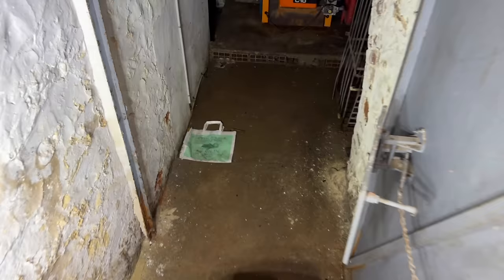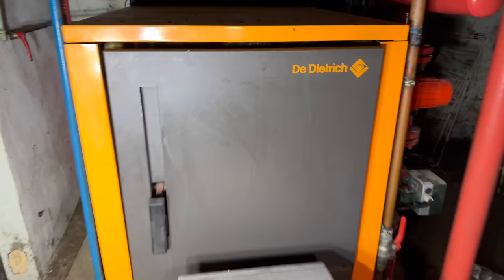So what have we got in here? Ah, we have a basement. Okay, let's go and have a look down in the basement and see what we can find down here. It looks very, very damp in here. Luckily, it's not flooded, which is good, but it is very, very damp. Now we've got the main boiler here. That is a very, very big boiler. That is almost a commercial size boiler.